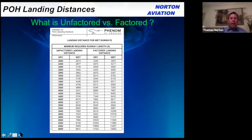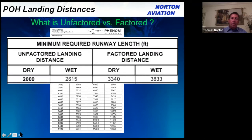So I kept saying unfactored, the POH unfactored landing distance. But they also published this factored landing distance. What's the difference between unfactored versus the factored? And it's really, really simple. It is essentially math. So we have unfactored distances, dry and wet. We have factored distances, dry and wet.